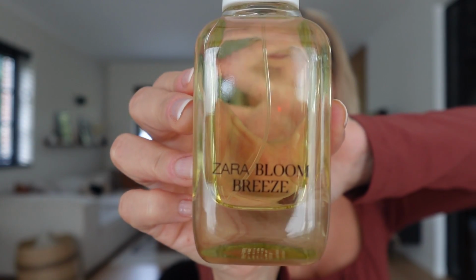Now, let's start with the first fragrance. I'm gonna do these in order of me having tested them. So the first one that I tried was Bloom Breeze. Also, none of these have been listed on Fragrantica at this moment that I'm filming this. So I have no idea about the notes because Zara is hardly giving us any information on the boxes or the website. The description of Bloom Breeze is: easy like a Sunday morning, let the sunshine in as a new you arises. Which is very poetic, but it doesn't really tell us anything about the fragrance. So I gave this one a try.